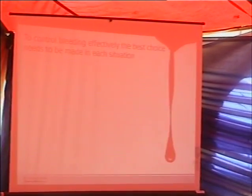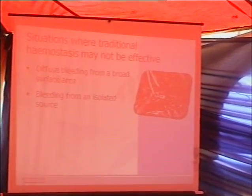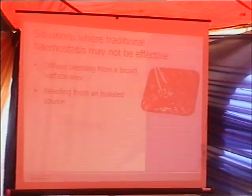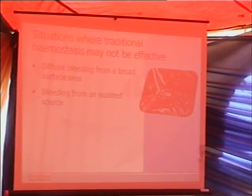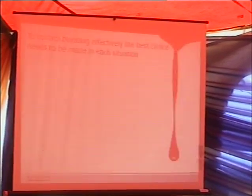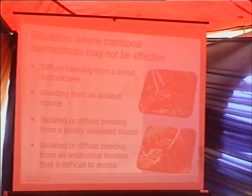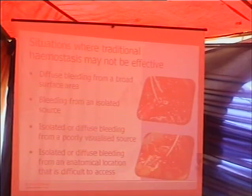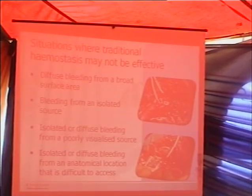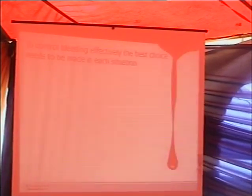Now, there are situations where hemostasis may not be effective. When there's diffuse bleeding, when there's a broad surface area, when bleeding is from an isolated source, or diffuse bleeding from a poorly visualized source, especially when you're doing a laparoscopic procedure, and when you have isolated or diffuse bleeding from an anatomical location that is difficult to access.